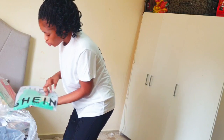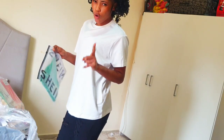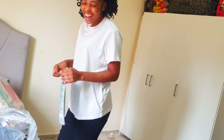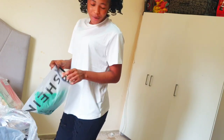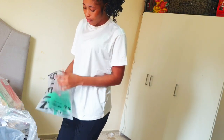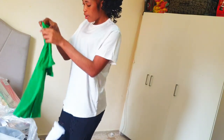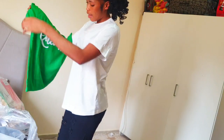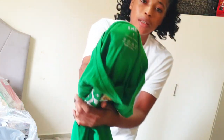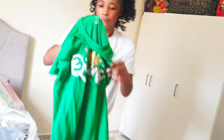Oh yeah, the next top. I actually bought, I think, four shirts. Is it shirts? So I'm gonna throw all the other ones that I have in my wardrobe. I'm gonna throw all of them. So I bought this one. I think I bought it in extra small. In small. This is small. You can see that, right? Wow!